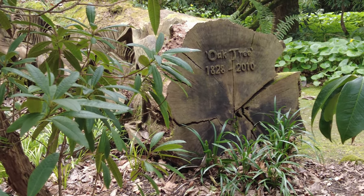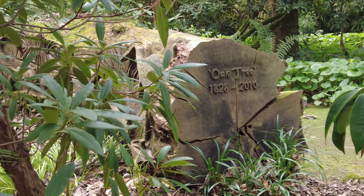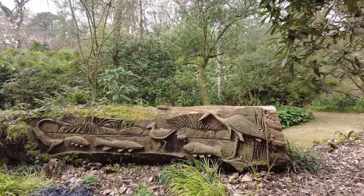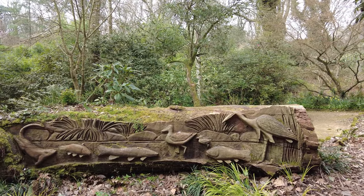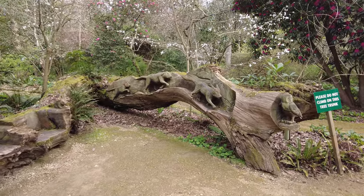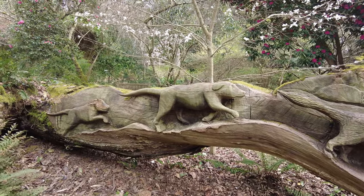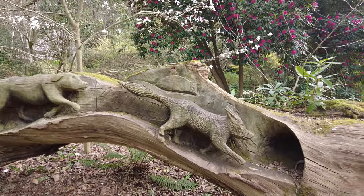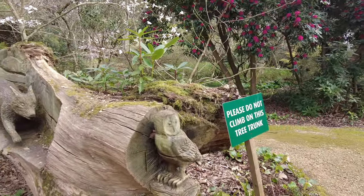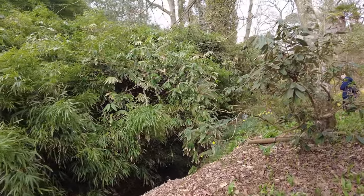See that oak tree? It started growing in 1828 and they cut it down in 2010 and carved that into it. Brilliant. Very good. And on the other side, what looks like to me hounds chasing a fox. Now why is all that all on the end? Very nice. Nice little stream coming down, connecting the ponds.